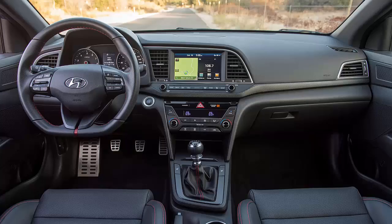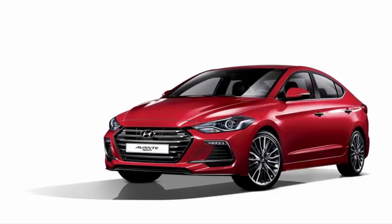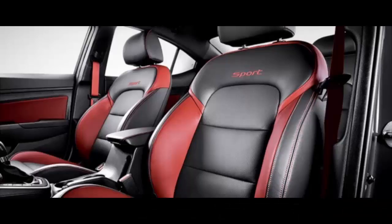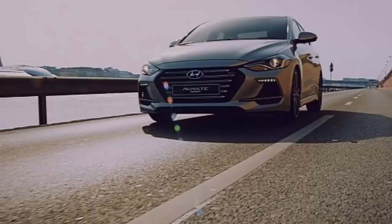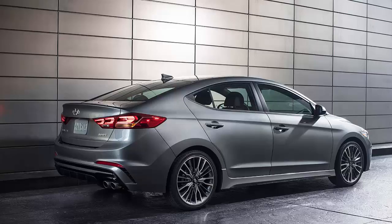Hyundai backs up the Sport's sporting visuals with what appear to be sporting mechanicals, at least on paper. The regular Elantra's 2.0-liter four-cylinder engine is chucked in favor of Hyundai's turbocharged, direct-injected 1.6-liter four-cylinder producing more than 200 horsepower and 190 lb-ft of torque.